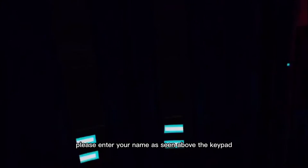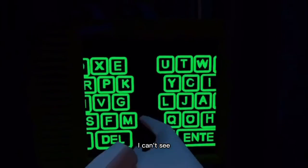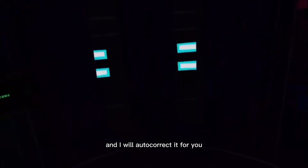Please enter your name as seen above the keypad. This cannot be changed later, so please be careful. I can't see anything. It seems that you had some trouble with the keypad. I see what you were trying to type, and I will auto-correct it for you. One moment. Welcome, Eggs Benedict. You can now open the elevator using that bright, red, and obvious button. Let's get to work.